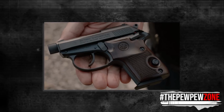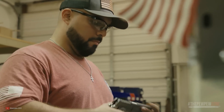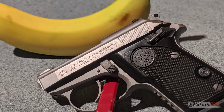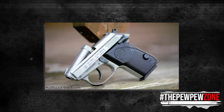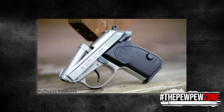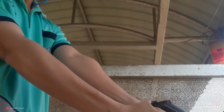The BERETTA TOMCAT is a handgun that's been around for a very long time. Over the years, it's been improved and it developed into a whole family of guns. When it comes to pocket pistols, that is your ultimate choice. The design comes with a double-action, single-action trigger. Especially the single-action pull is nice and crisp. In double action, you need a little bit more effort, but the pistol is not too bad.